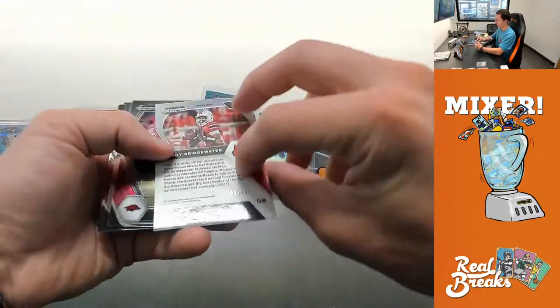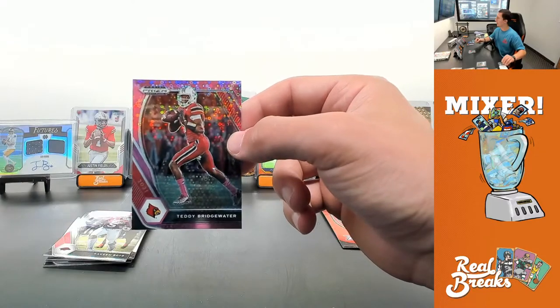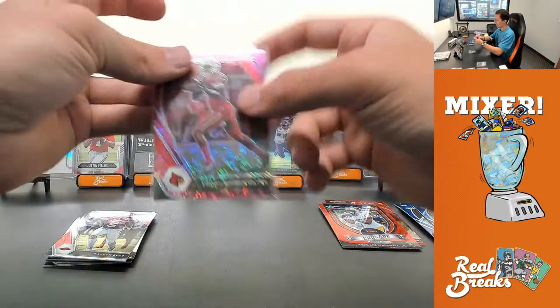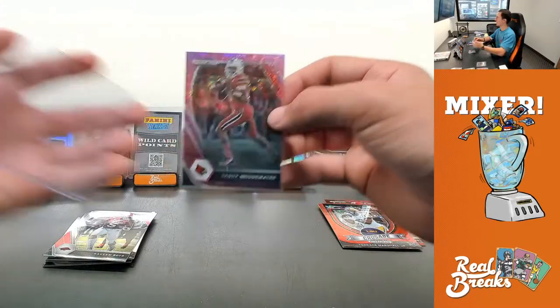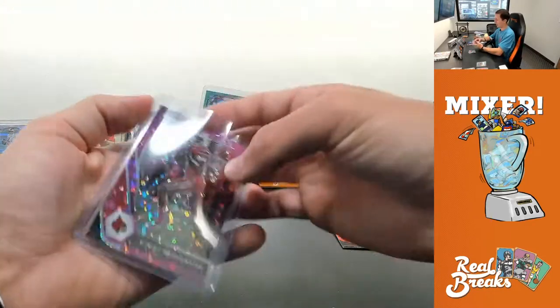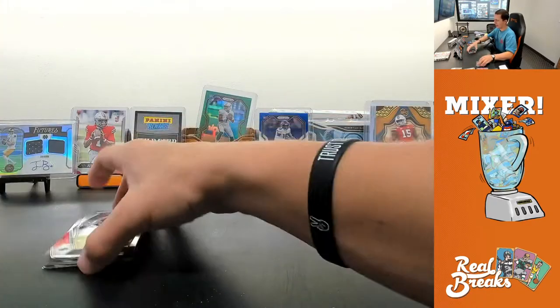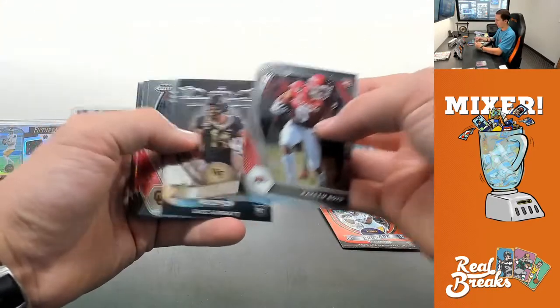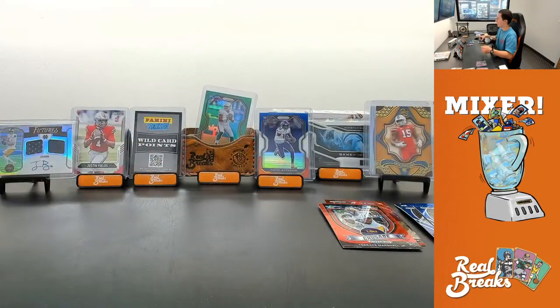And there is Teddy Bridgewater, number 9 of 20. Now, I'm going to have to even remember, where's Teddy? He's not with the Saints anymore, is he? Or is he still with the Saints? Or he's for sure not with the Saints. Teddy Bridgewater, 9 of 20. And I'm blanking on where he went. Or who his last team was. Jarrett Stidham silver. And that wraps up Prism Draft.